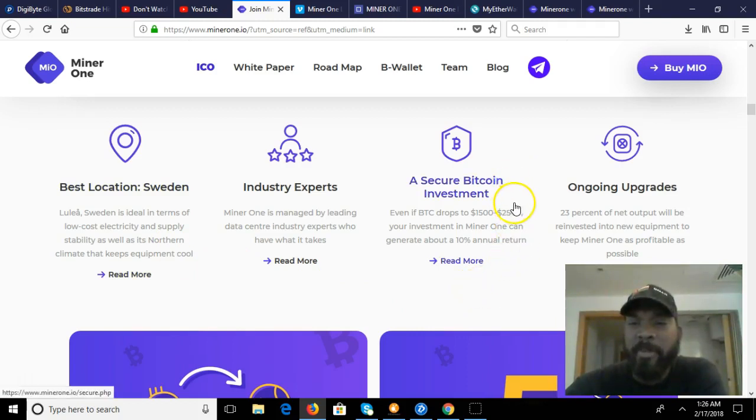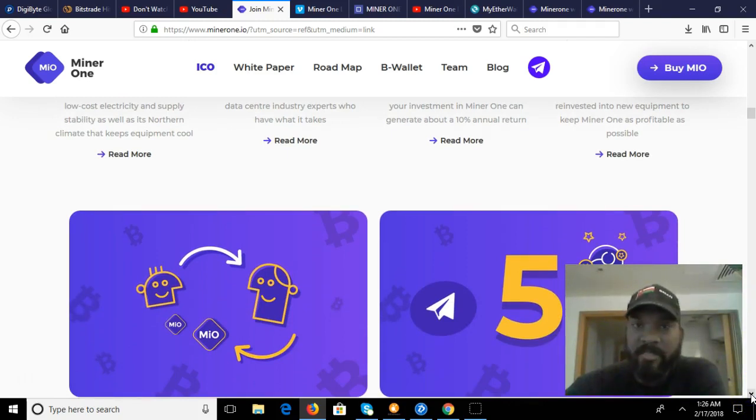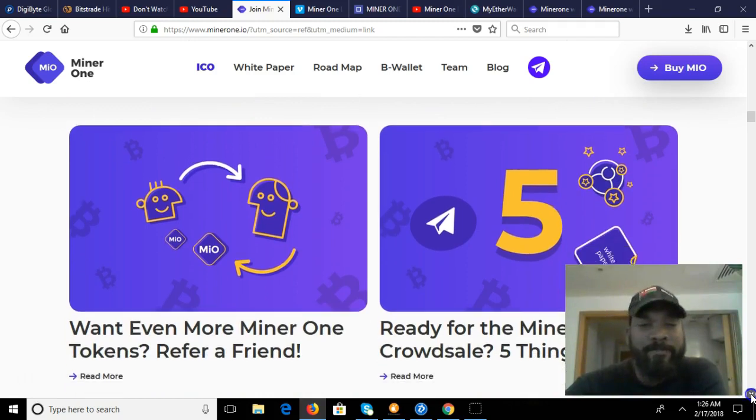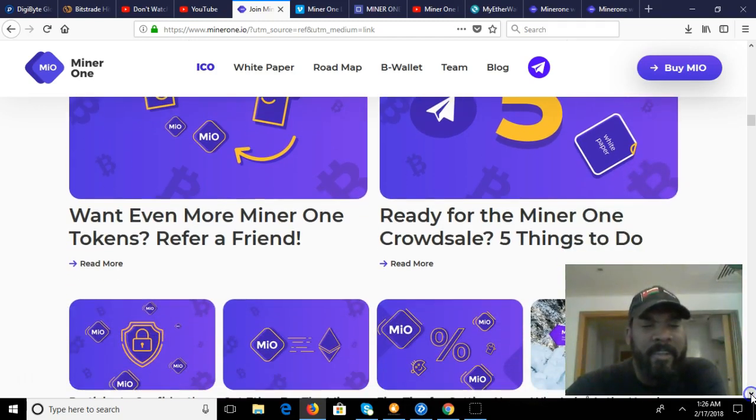You get a secure Bitcoin investment. Even if Bitcoin drops to $1,500 or $2,500, your investment in Miner One can generate about 10% annual return. This is a major selling point, because we've seen with the last crash that you can lose thousands of dollars, which is actually explained later in a video.